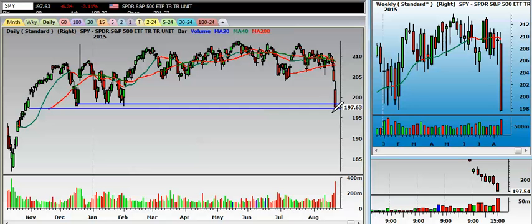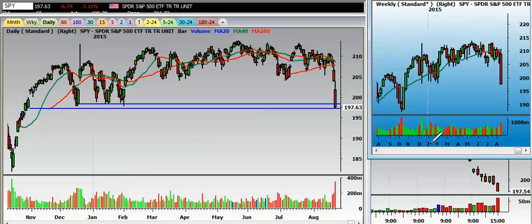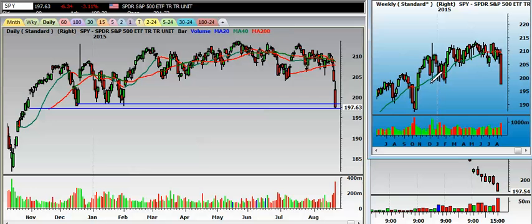Now, if the market gaps down here, guys, I am going to be a buyer of this market because I like the weekly chart for the short-term bounce. I'm looking at the next level could be 195.30, about 196. But here in this demand area, it's very important to understand: support is a demand. It's an area where prices may react. It's not a definite.